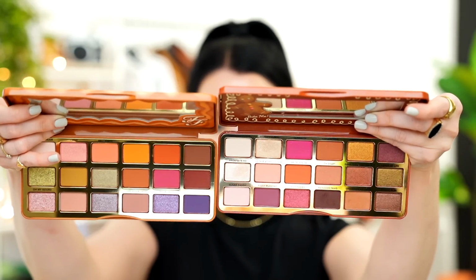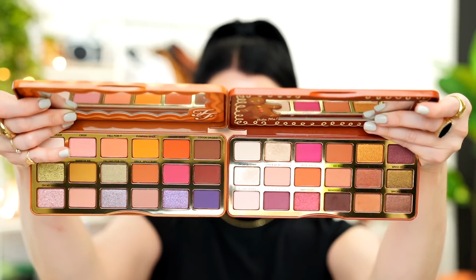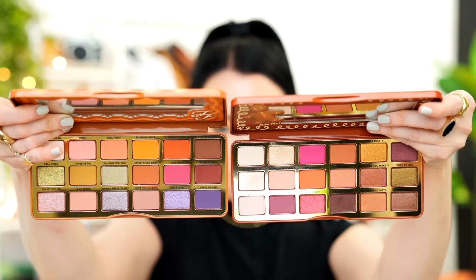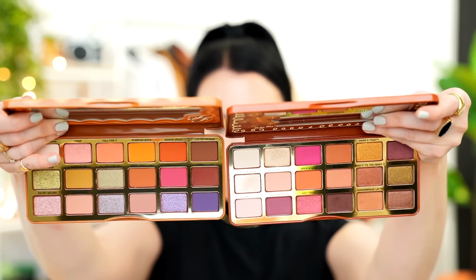So we have pumpkin spice right here and then ginger spice on the other side. As you can see, the colors are pretty similar in these. I don't feel like you need both of these. Let me just show you back here. I feel like you can get a better idea. I definitely added a couple different shades. Like this one has a couple purples in it.